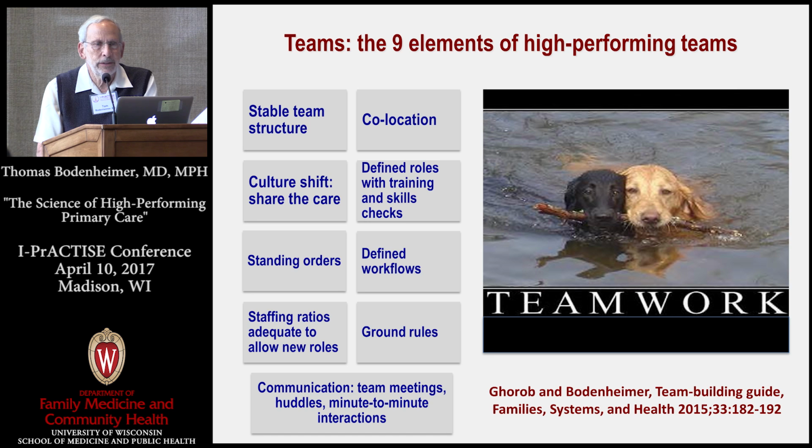In all of our primary care practices that we went to that were high performing, we looked to see what are the characteristics of the teams in these practices? And we've found that there are probably 9 elements of high performing teams: a stable team structure, co-location, a culture shift of sharing the care, defined roles, standing orders, defined workflows, staffing ratios, ground rules, and communication. That's a lot of stuff.